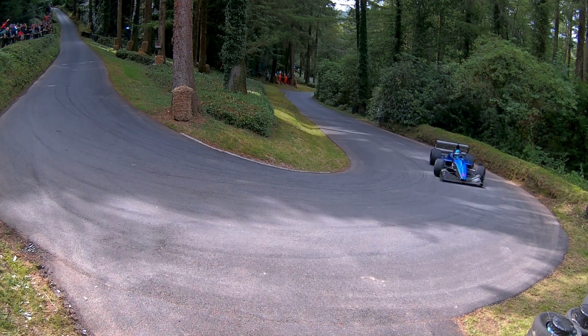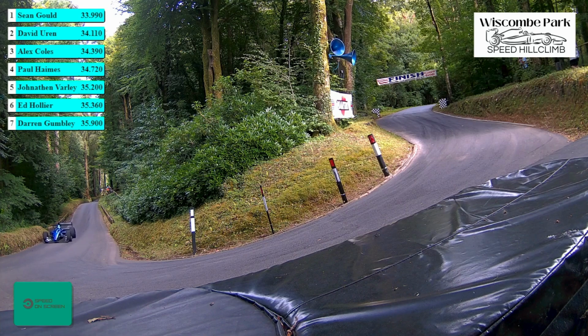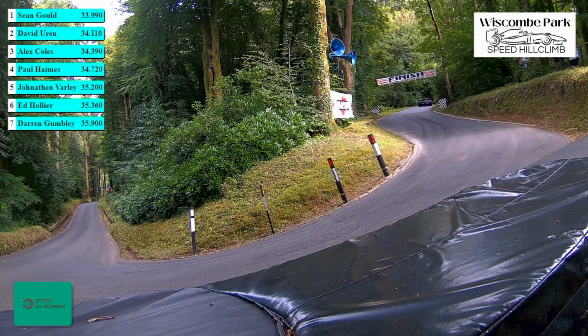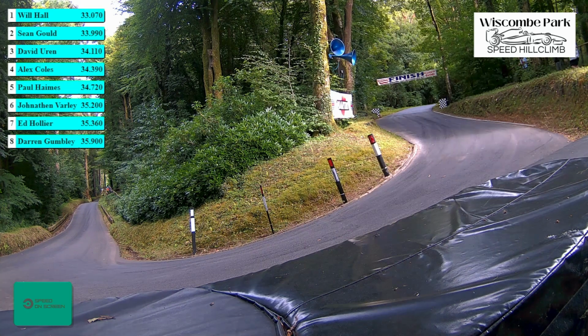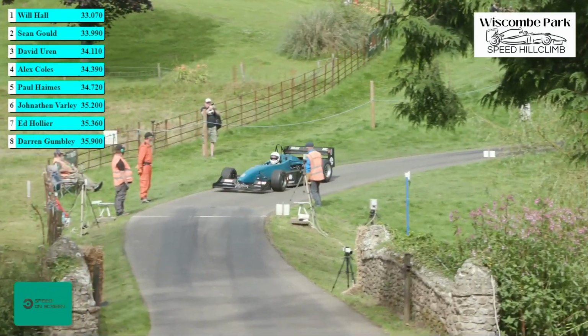Will turns it in, gets the power down, a little bit of oversteer. Hear that big V8 running. Oh, it's beautiful to listen to, that is out of the Sawbench here. On the brakes, neat and tidy, and that reflects in a time of 33.07. Now here's a man who's always gone well here at Wiscombe, Trevor Willis.